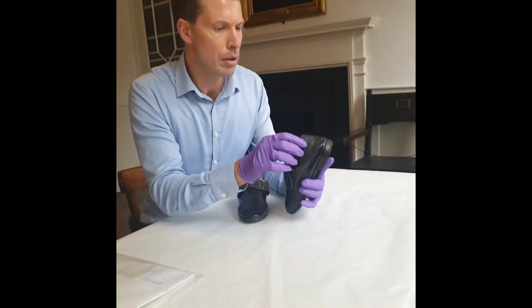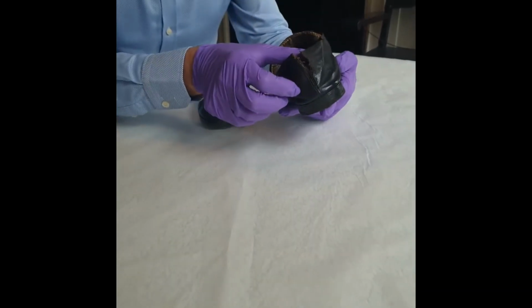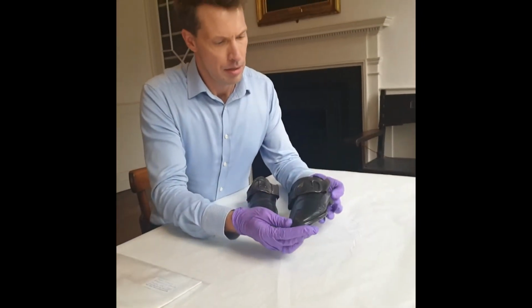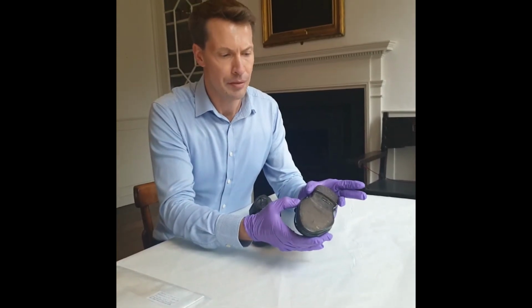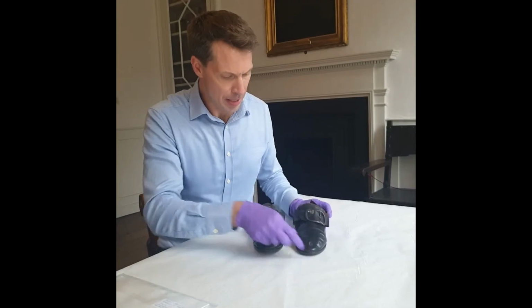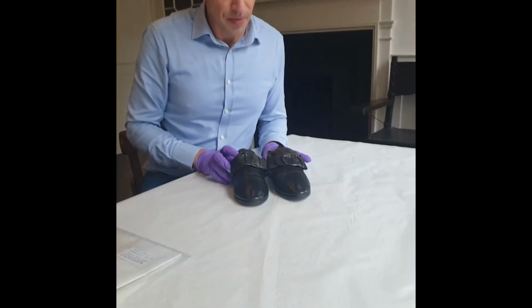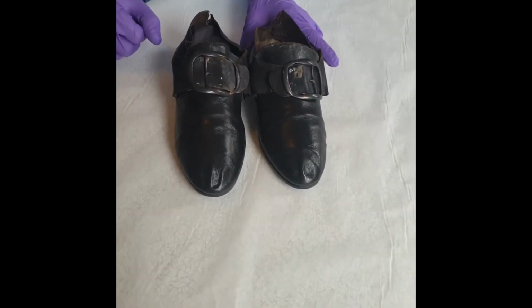The shoes are no longer in the best of conditions. As you can see here, the stitching is beginning to come loose. But altogether, very unusual to still have 18th century shoes altogether. So we've got a pair here, and if you look at both shoes together, you will also see that there is no left and no right shoe. They both look exactly the same.